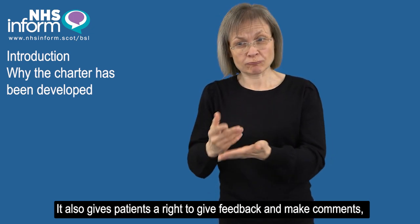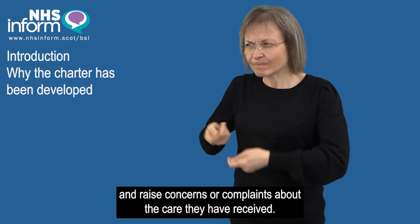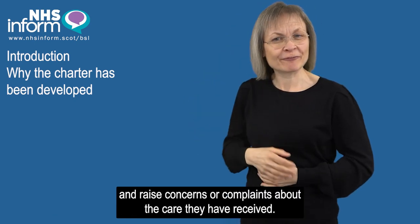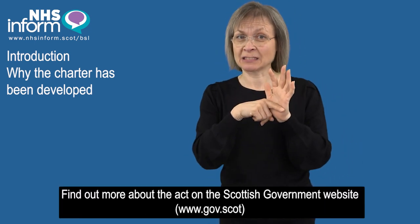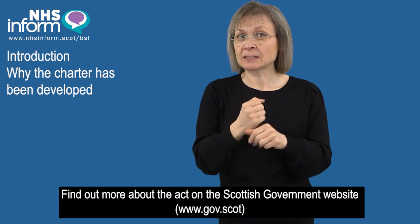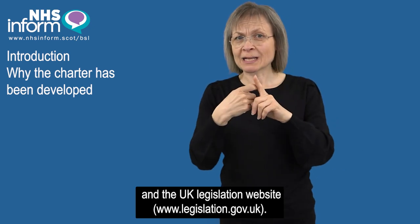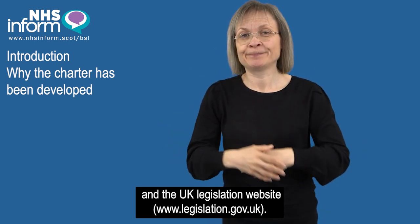It also gives patients a right to give feedback and make comments, and raise concerns or complaints about the care they have received. Find out more about the Act on the Scottish Government website www.gov.scot and the UK legislation website www.legislation.gov.uk.